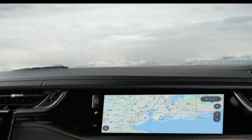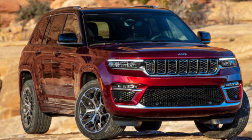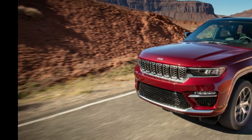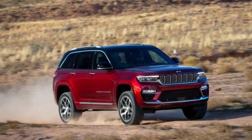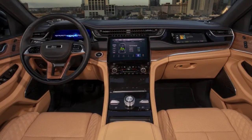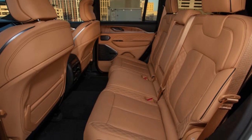drivetrain. The 5.7-liter V8 is optional only on the Overland and Summit, and is four-wheel drive only. It produces 357 horsepower and 390 pound-feet of torque. It can also tow a maximum of 7,200 pounds versus 6,200 for the V6, both are excellent for a midsize SUV. Fuel economy, on the other hand, is not excellent.